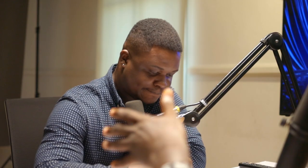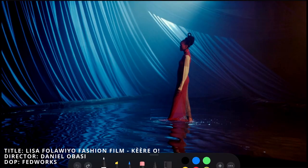Today we have FEDWORKS in the building and he's generously breaking down 5 frames from his amazing works to us today. Trust me, it was so difficult to pick these 5 frames. Fred, how far? Yeah, nice to be here again. So, what project is this and can you tell us how this frame was achieved?